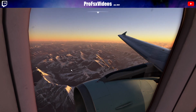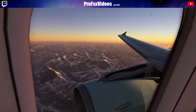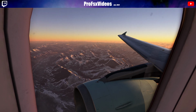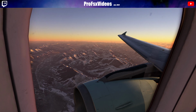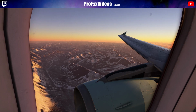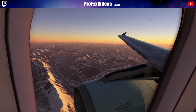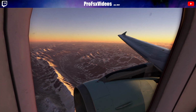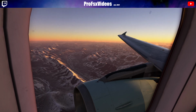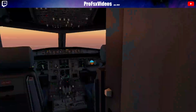Edmonton approach, Delta Charter 1028. Could you say altimeter? Delta Charter 1028, the altimeter is 3044. 3044, Delta Charter 1028. Air Canada 240, I did give you a descent, right? Yeah, I'm descending for now. Alright, roger. Just wanted to make sure.